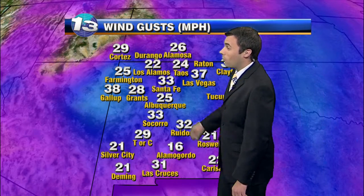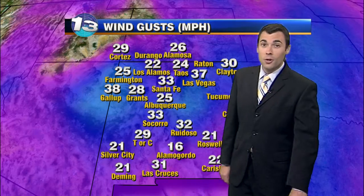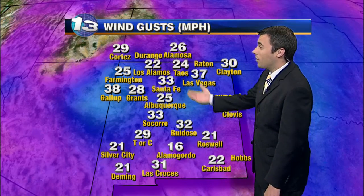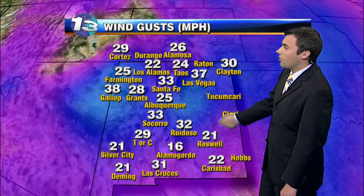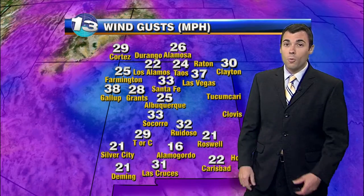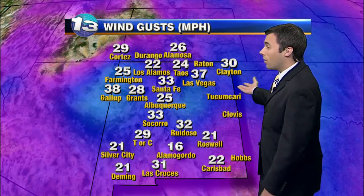especially across the Four Corners where we do not need the wind. We're up to a 38-mile-per-hour wind gust already in Gallup, 28 in Grants, 25 in Farmington, also dealing with wind gusts between 30 and 35 miles per hour across other portions of the north. Las Vegas up to a 37-mile-per-hour wind gust, Socorro up to 33, and we will continue to deal with some gusty winds throughout the afternoon.